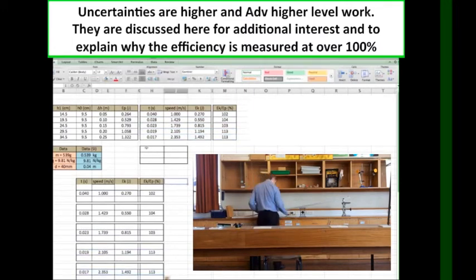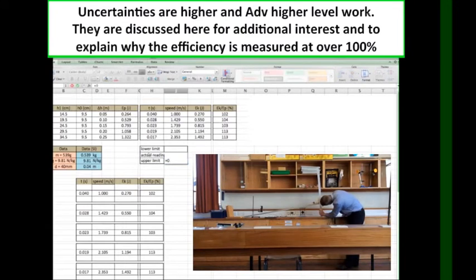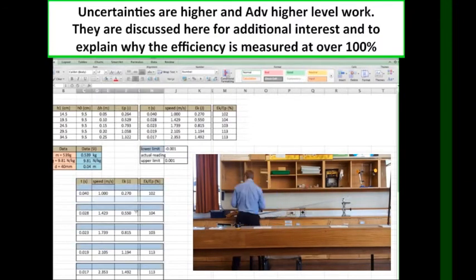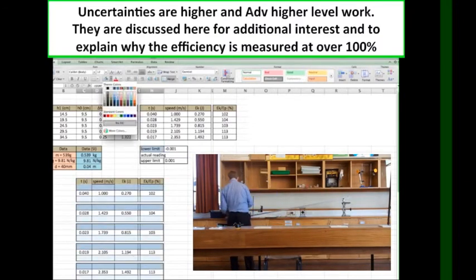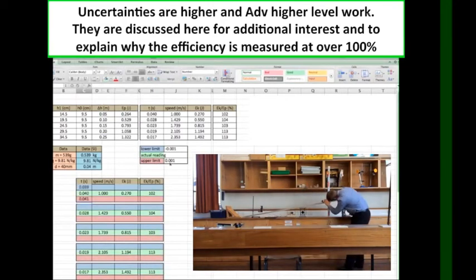But first, let's have a look at the standard errors we were talking about before. So I've copied the data down below, and what I'm going to do is add 1 millisecond and subtract 1 millisecond to each of those times. That will give us a range. It will tell us what the minimum possible time could have been and the maximum possible time. We can then use this with the rest of the calculations to see what the maximum and minimum efficiencies would be as a result of that uncertainty.